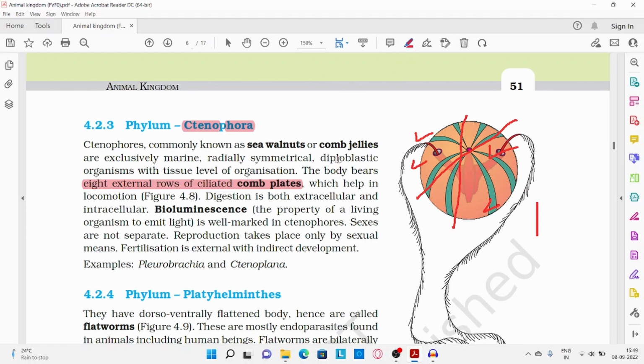First of all, they are also known as sea walnuts or comb jellies, as I've told you. Remember the common names. They are exclusively marine. If you remember, Porifera were mostly freshwater, but these are exclusively marine. Remember the difference, as I've told you in the last chapter. They are radially symmetrical. We did this in our last video. They are diploblastic organisms, so that means they have 2 germ layers.